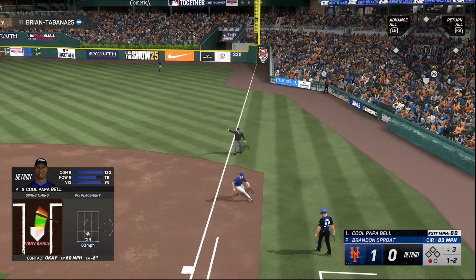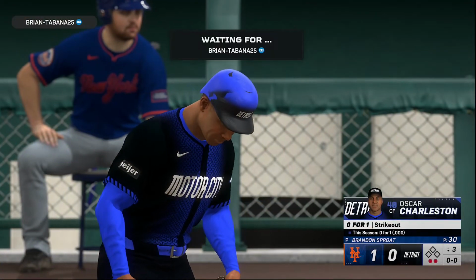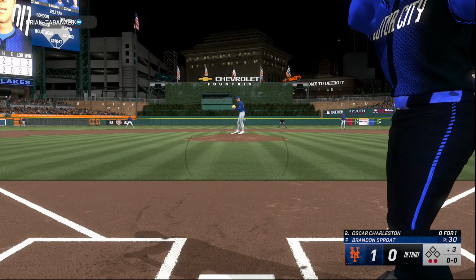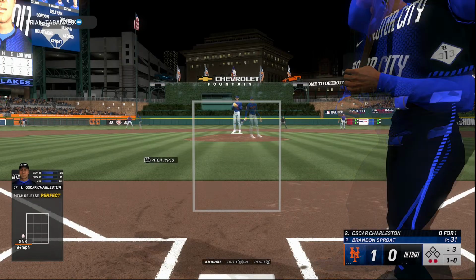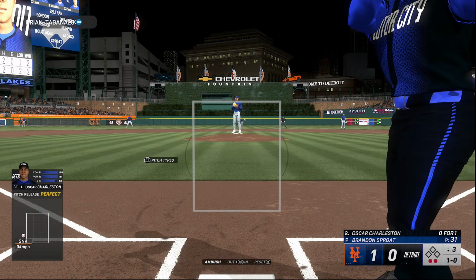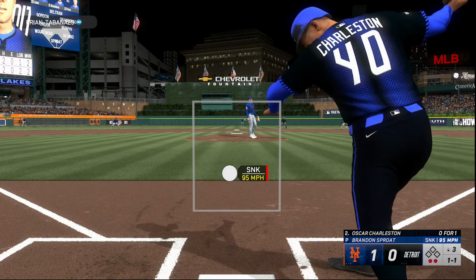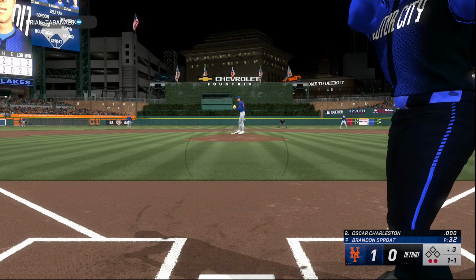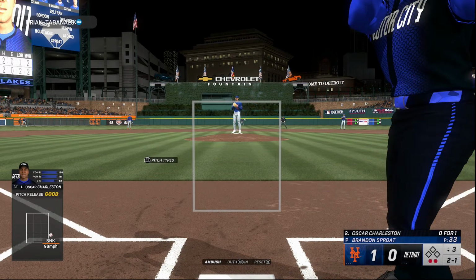Ground ball to the right side. Alonso steps on the bag, and 2 straight set down to begin the bottom of the third. So up next, Oscar Charleston. Outside. Ball 1. Late with the swing there. I got a ball, 1 strike. That's inside, and it's 2-1.